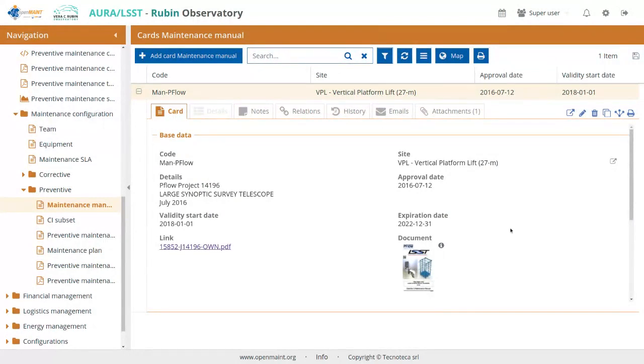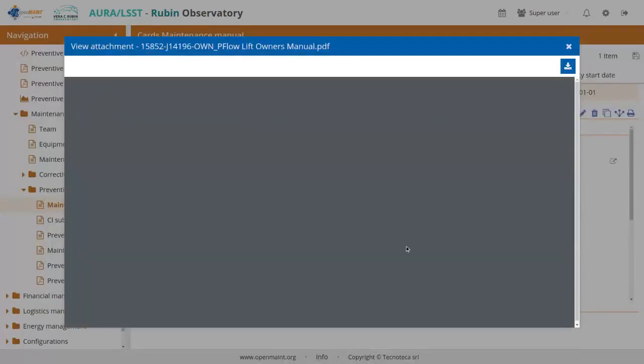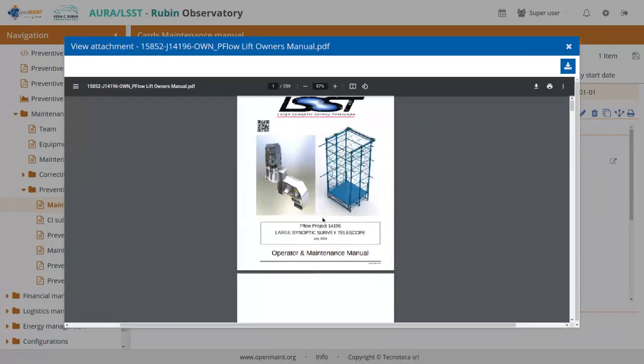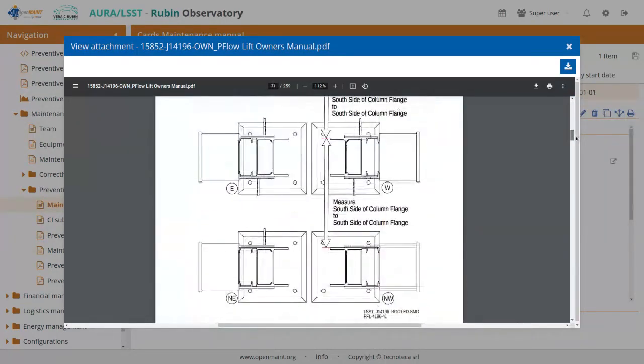Yes. So to answer these two questions, the one before and this one, here is an example of an element. This is a manual, but you can think about each element or asset of your observatory. You can have a link to your documentation. So here it's a link on this Docushare. I am not logging in, of course, but you can also have documentation directly available here, maybe for the maintenance. So this is a question that you asked before. For example, this is all the manual concerning this part.